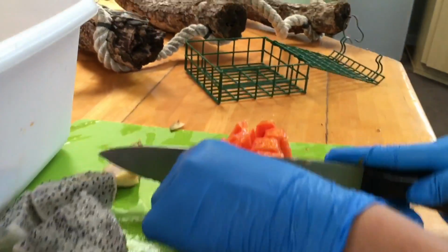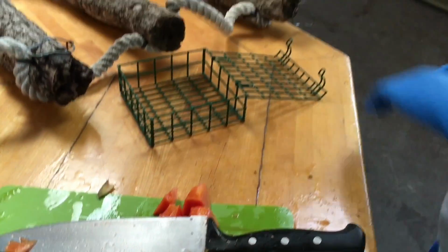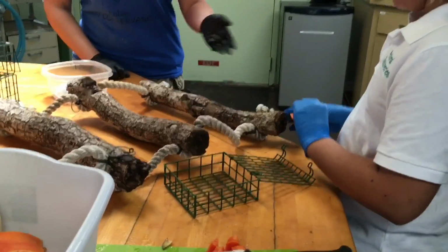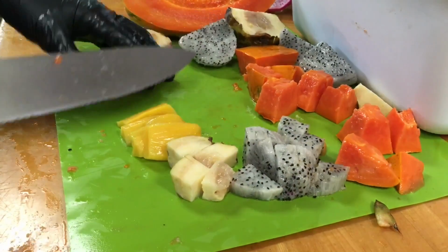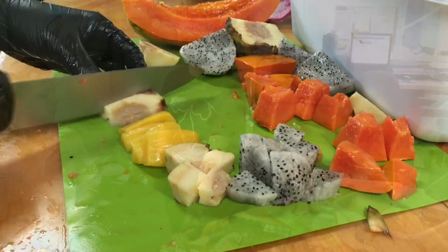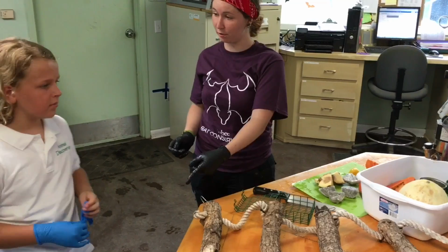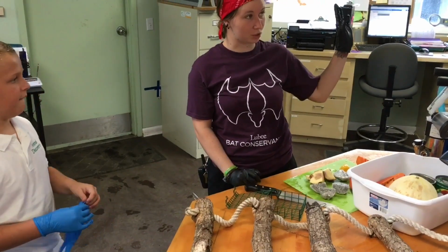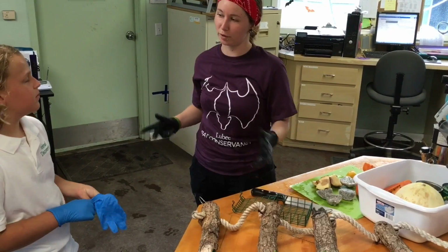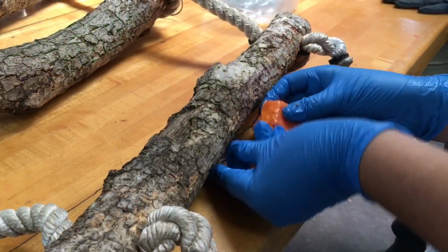Cut them up good enough. Skin's really thick. If you think about it, not any of their food is really cut up for them in the wild, so you're already kind of helping them out a little bit. This is papaya, dragon fruit, guava, and jackfruit. It's a ladder, so if you hang the fruit onto these shower curtain rings, they'll have to climb down for it. They're very used to just climbing on top of the wire and not really going down or moving around as much, so it just kind of forces them to move.